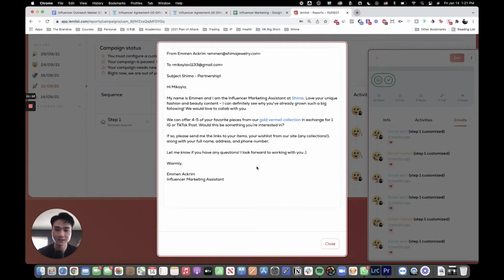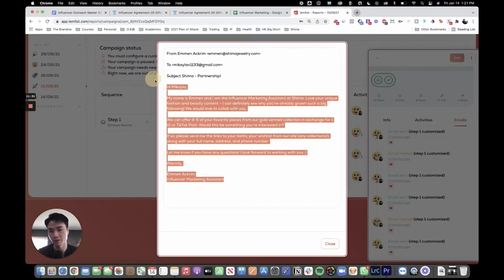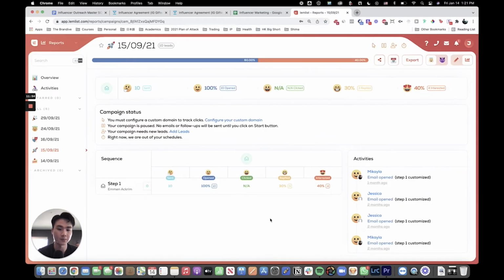So again, this is a really straightforward script, but it works surprisingly well, especially if you offer multiple pieces. I think it's really enticing. And you're really just keeping it as simple as possible and having a friendly tone, not overly formal or overly casual. I think this type of tone works really great. So this is just a simple first email.